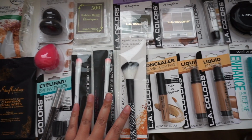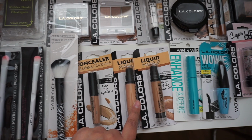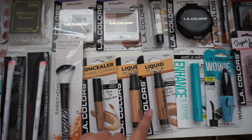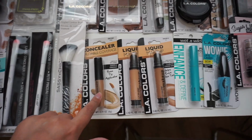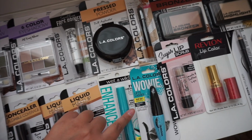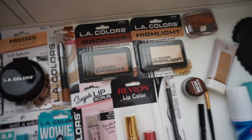We have some brushes. I tried to find the full set, but it was pretty hard to find. I got these 2 foundations. It was really hard to find my shade, so I think I'm gonna mix these up. I also got a powder, a primer, also some concealer, 2 mascaras because I just wanted to mix them up. I got this contour stick. We got some bronzer, some highlight.